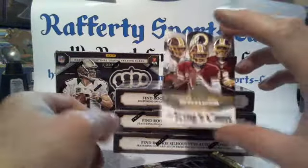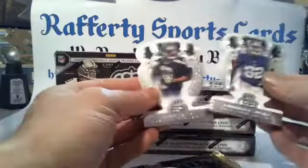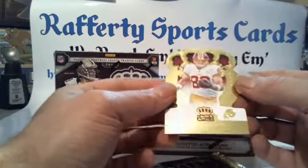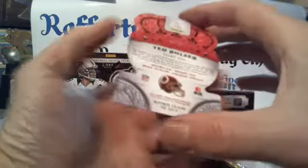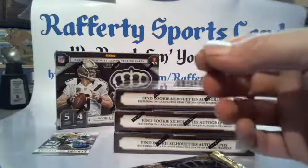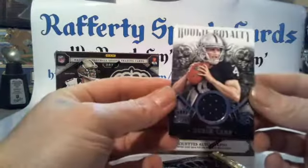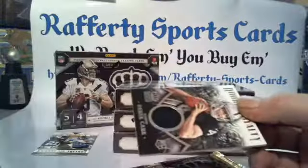Yeah, Kings Court, Redskins. Two base and a gold, Ted Bolser for the Redskins. That one is 94 of 99. Rookie royalty, Derek Carr going to the Raiders. That is 416 of 499.